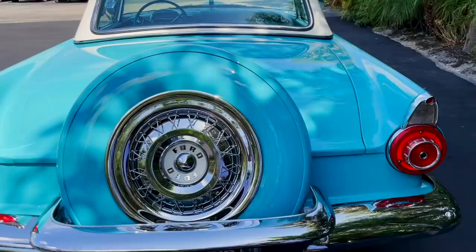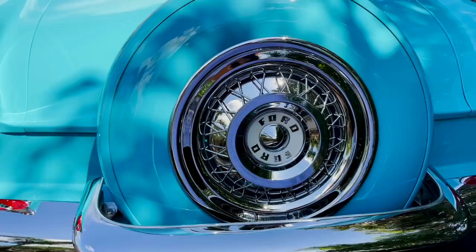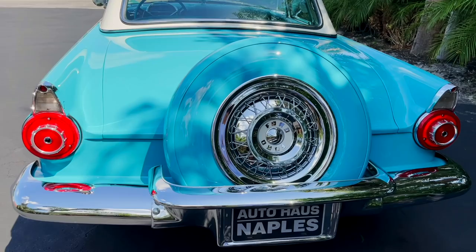And then again with the chrome bumper, one thing that was different in '56: '55 was the first year, but the second year they took the wheel and moved it outside of the trunk, so you have your spare wheel right there on the outside, which gives you more trunk space, and they just increased the trunk space in general, so it's a little bit more spacious.